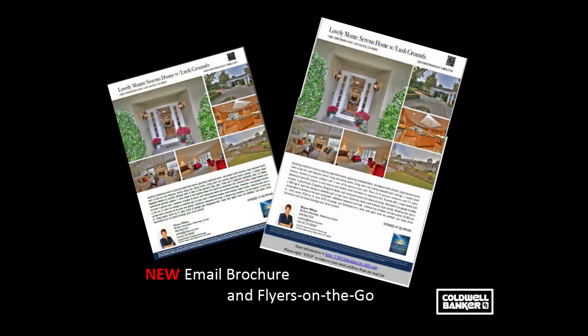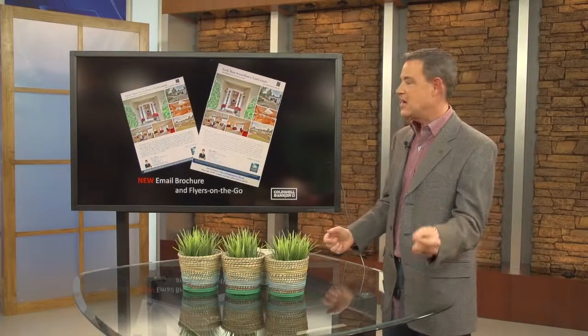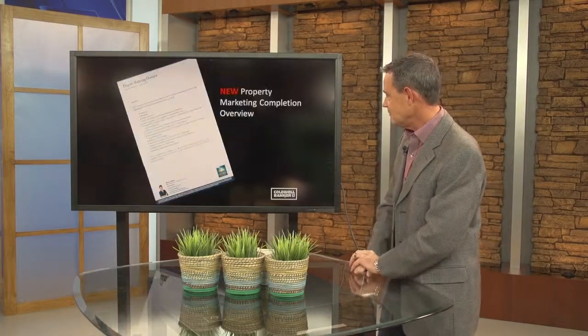In this same gateway system, you have the ability to create email brochures and send that out through the new Panda technology. You can also create what are called flyers on the go brochures. It gives you the ability to print out 50, 60, 70 brochures for an open house this coming weekend or this afternoon without having to go to a local printer. You can do it for free, and again, you're in complete control.